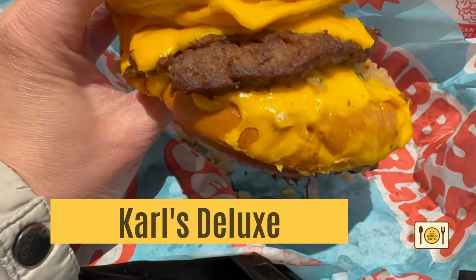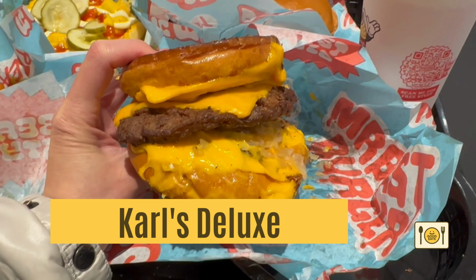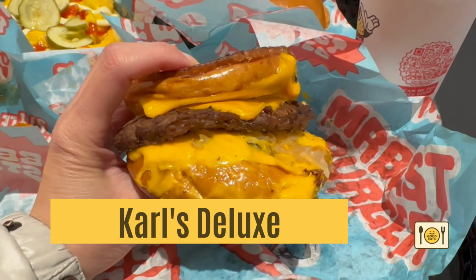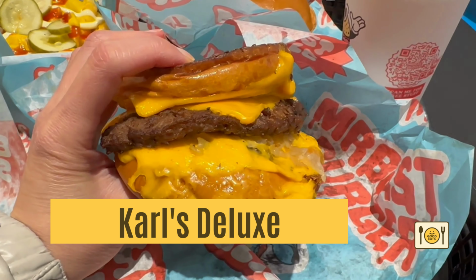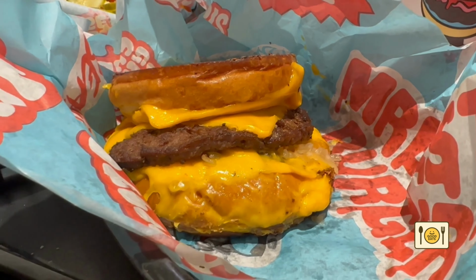Next is the Carl's Deluxe. This is a burger with a beef patty, cheese, and caramelized onions. The bun is an inverted burger bun. It's toasted. My first impression is there seemed to be a lack of sauce in the Carl's Deluxe. You have to put your own ketchup and condiments to make it tasty. Otherwise, it's a bit bland.